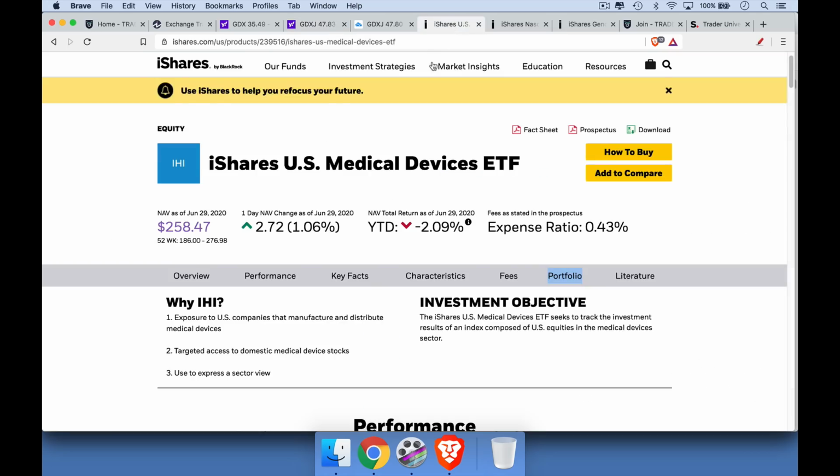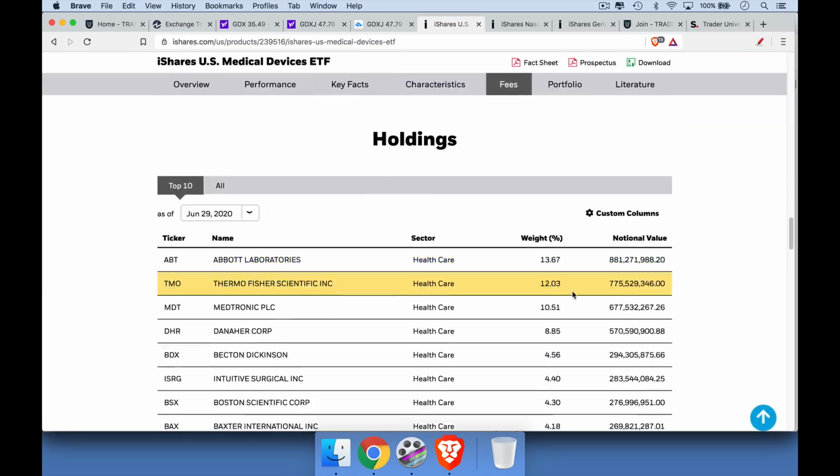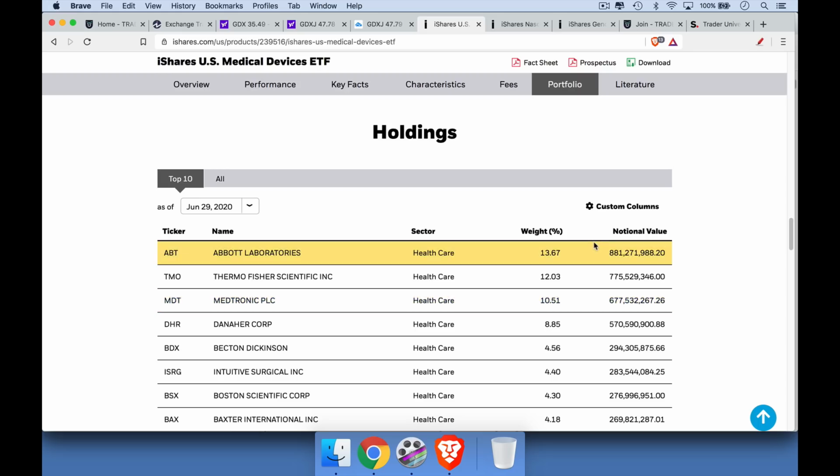The next one is one that I've talked about before, and I think it's quite compelling. This is IHI. It's part of the iShares family by BlackRock. But if you want to trade it or invest in it, it's IHI. This is U.S. medical device companies. If we take a look at the portfolio, we'll see some names that we recognize: Thermo Fisher Scientific, Abbott Labs, etc. Medtronic, obviously, a bunch of surgical companies.